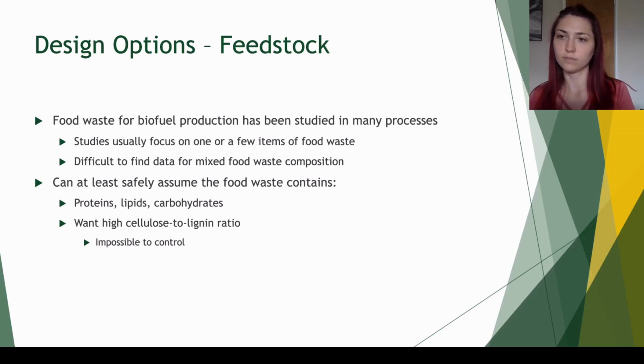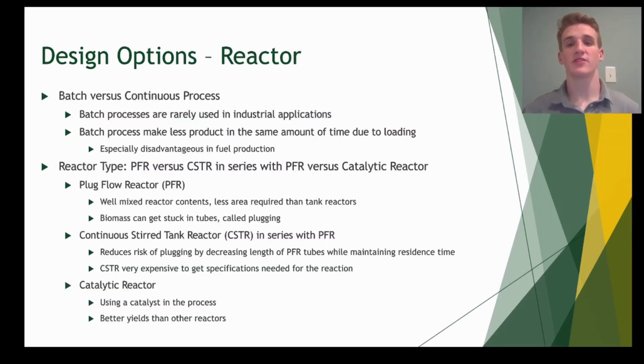The first thing that we had to consider when designing the reactor for the hydrothermal liquefaction process is whether to have a batch or a continuous process. Batch processes are rarely used in industrial applications, as they simply cannot make as much product as continuous reactors in the same amount of time due to the loading and unloading times. This is especially disadvantageous in fuel production, where large volumes need to be produced every day. So with that in mind, we decided to go with the continuous process.